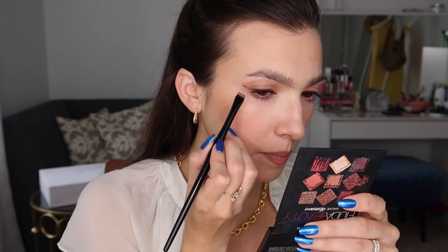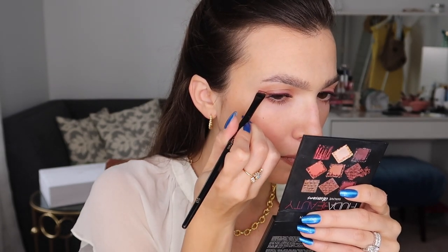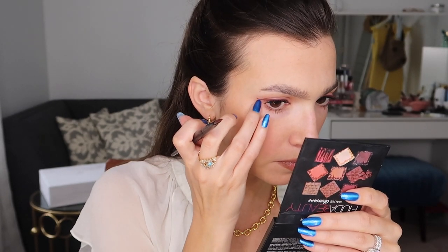I'm gonna take the angledness of this and I'm just gonna look ahead in my mirror, stamp a little wing on like that. If you make a mistake, it's just powder, so it's so much easier to clean up than a liquid liner or a gel liner. If you wanna clean it up, I would just take a different angled brush that is clean with nothing on it and just run it underneath just to make that wing a little bit sharper.